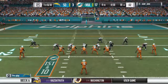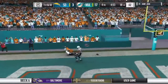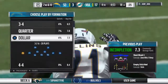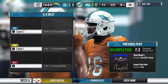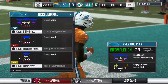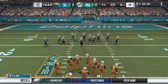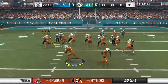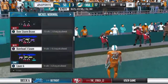Come on, let's go. Red 38. Now a shotgun snap as they'll look to throw. And incomplete. He dropped it in the end zone. So they're still at the original line of scrimmage here. 2nd down and 10. They come up in an offset eye. Back to throw now on 2nd and 10. And that is incomplete.